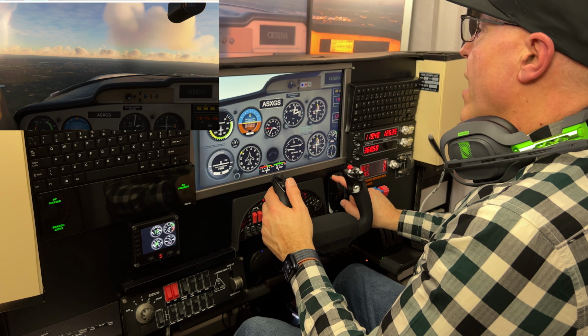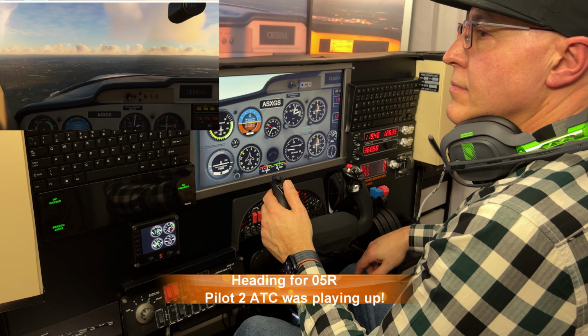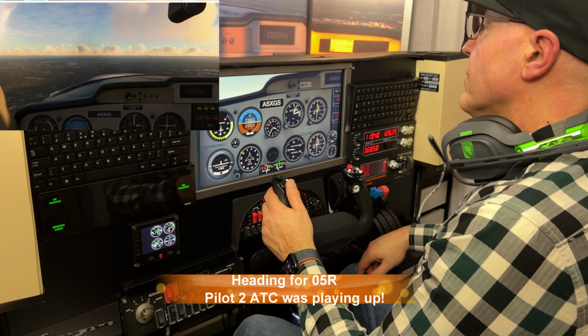Cessna X-ray Golf Sierra, request full stop landing. Cessna X-ray Golf Sierra, expect to enter on the left down with the runway 09.